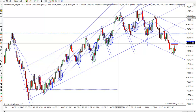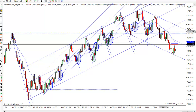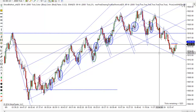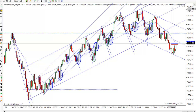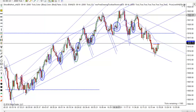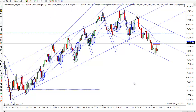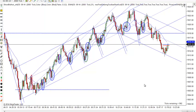You notice we had the overshoot of the upper channel up here. We worked back down to the low side, tried to bounce off of it, it just didn't hold, and we've continued to work lower. Will we retest this high? We'll just have to see, but right now I see a possible channel working down with a possible midline in there. We don't have a lot of price action yet to prove all that out, but it looks fairly valid to me at this point, so we'll just have to see.